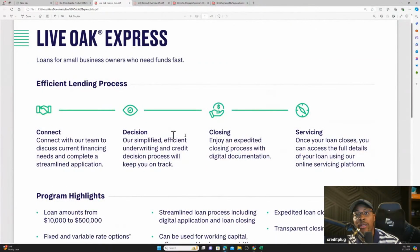But what I really wanted to share is that they now offer what's called Live Oak Express. So this is going to be their in-house funding. Now, again, as I mentioned, Live Oak really focuses on SBA loans. So again, their SBA loans, I believe the minimum is 150. But if you need, let's say, less than $500,000, then you can check out the Live Oak Express.